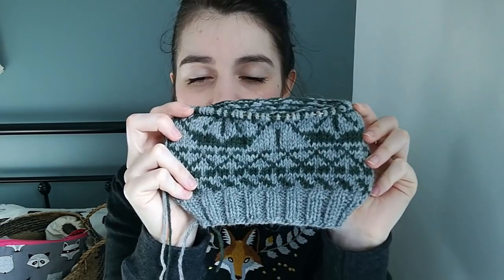But yes, so the thing is, I've already told you I don't make many hats, so I'm not so comfortable sizing them. I'm afraid this is too small. I think, yeah, I'm going to put it on a bigger needle and try. I did so at the ribbing.